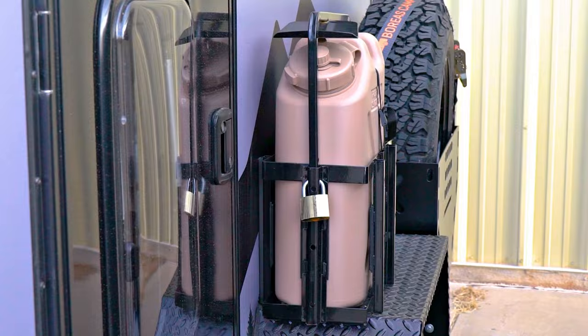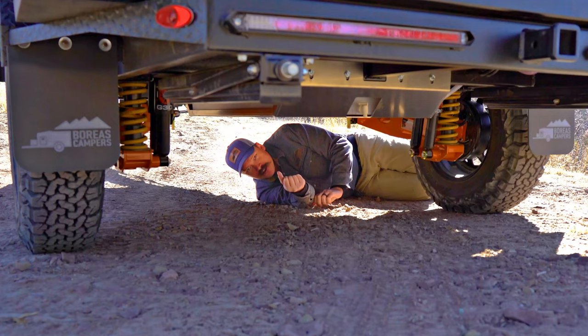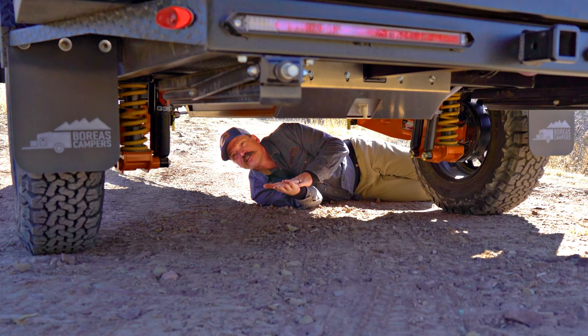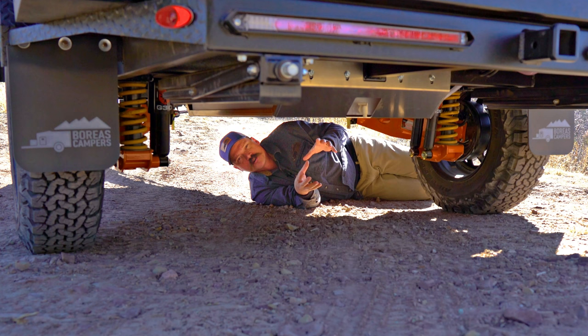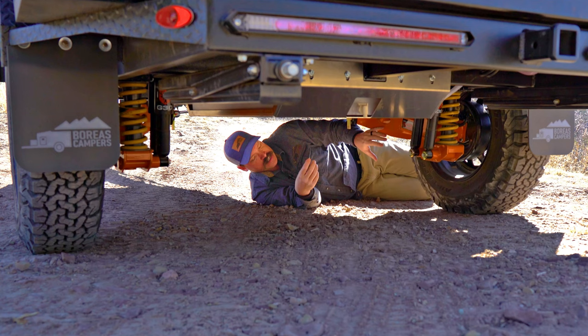All right, I wanted to crawl under here in the dirt with you a little bit and take a look at our chassis and suspension. Just like the foundation on a house, these are the most critical components to longevity and durability of your camper. We run the Cruisemaster CRS2.